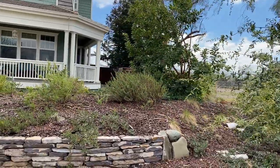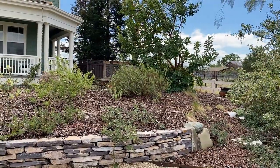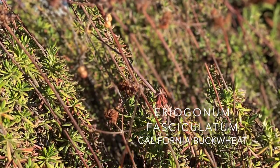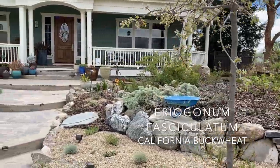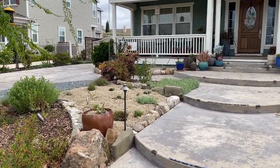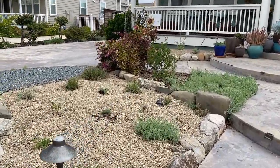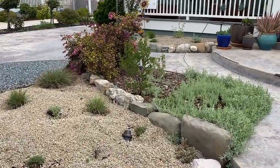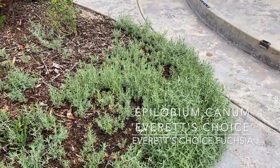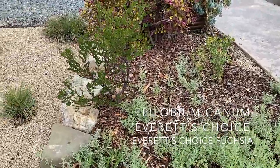Buckwheats do really well here in Livermore. That is a California buckwheat with all of its blossoms cut off and has yet to come back into flower. So I think as long as the gophers don't keep attacking, things should grow nicely. I've got heat, I've got drip irrigation, I've got gopher baskets. This is one of the California fuchsias that has spread, but it's contained in this area, and I'm just gonna let it spread, do its thing.